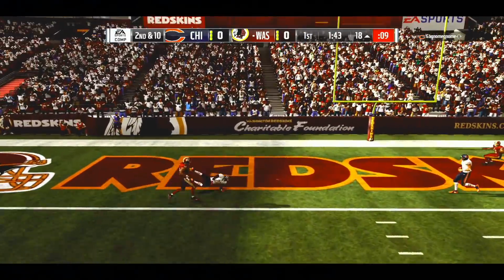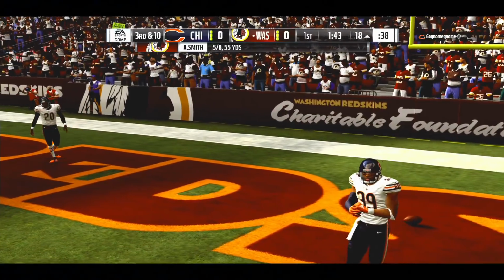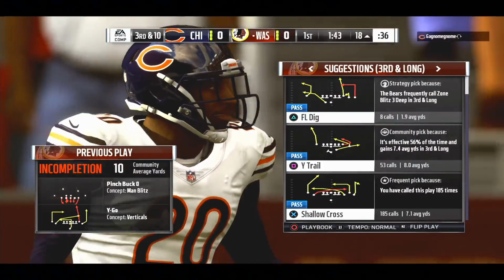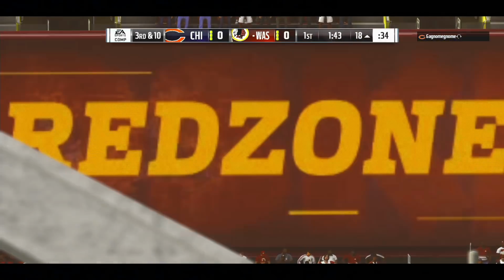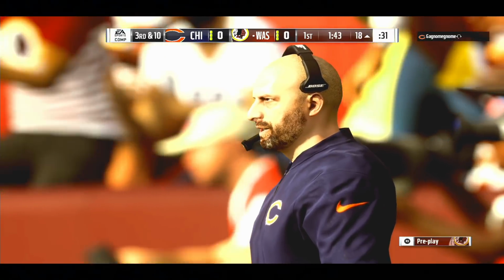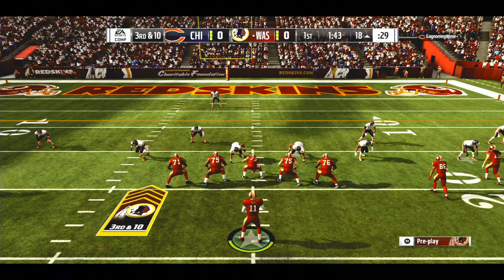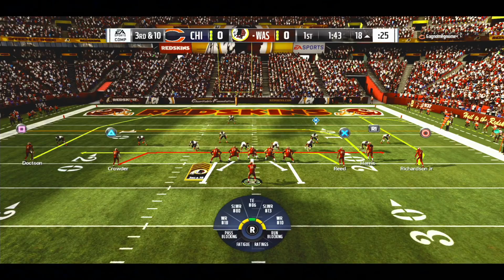Throwing again. And that's going to be incomplete. It was the veteran Prince Amukamara that time who had the play covered from the start. There is no denying they want to get him involved. That's already the 5th time that they've looked his way in this first quarter. So that tells me defensively that they want to insist on going in that direction. Make sure you get your best people in the area that way.